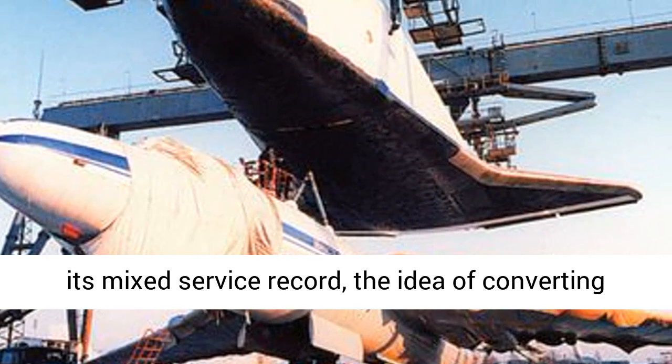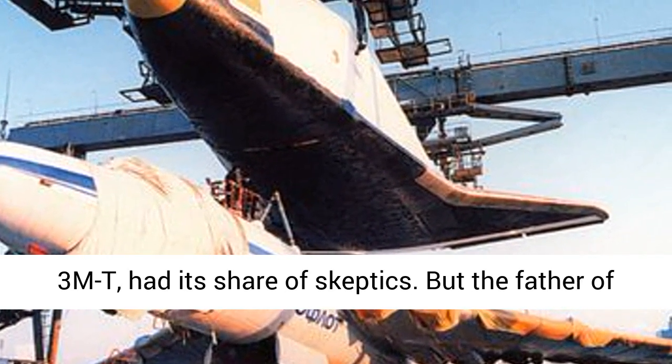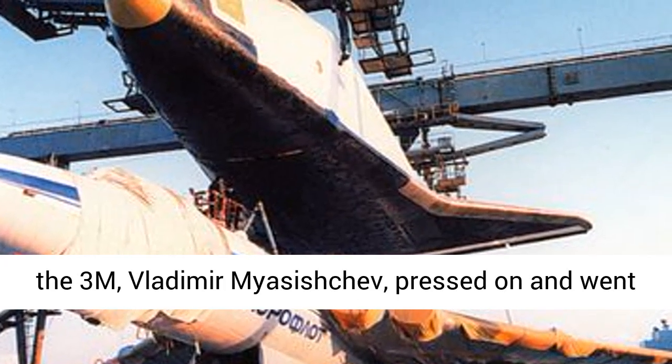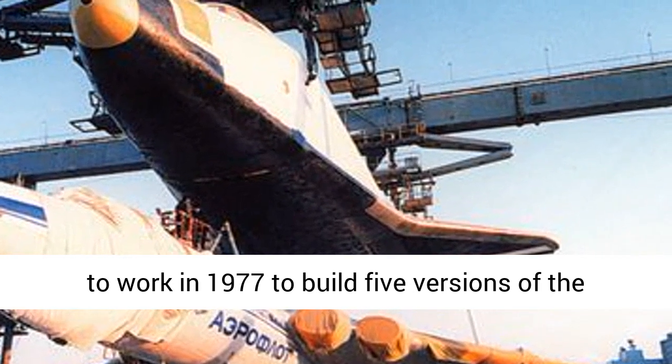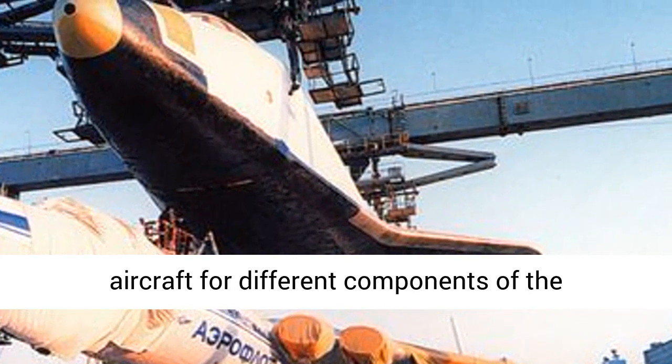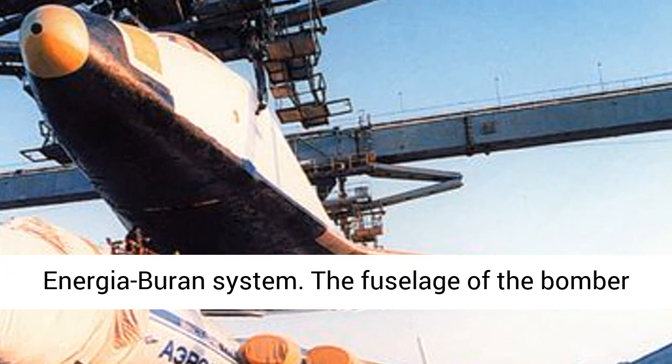Because of its mixed service record, the idea of converting aging 3M planes into a transport version, dubbed 3M-T, had its share of skeptics. But the father of the 3M, Vladimir Myasishchev, pressed on and went to work in 1977 to build five versions of the aircraft for different components of the Energia Buran system.